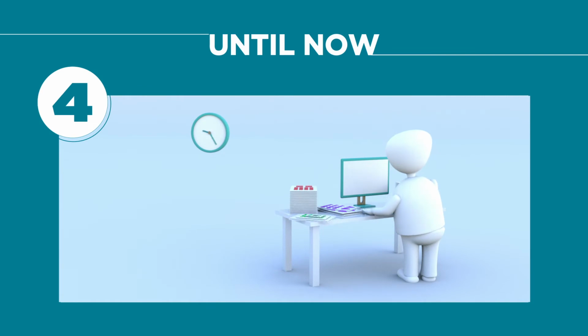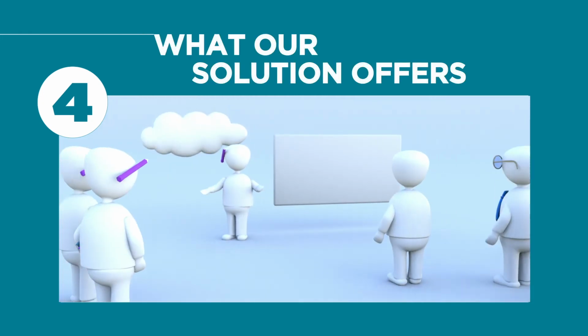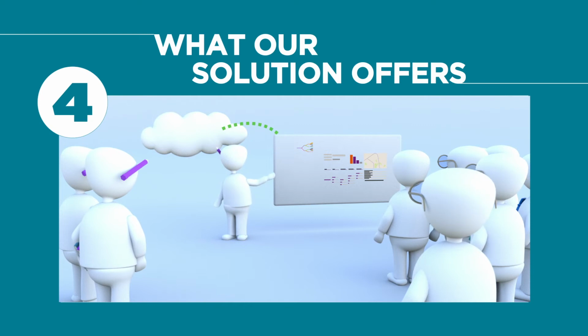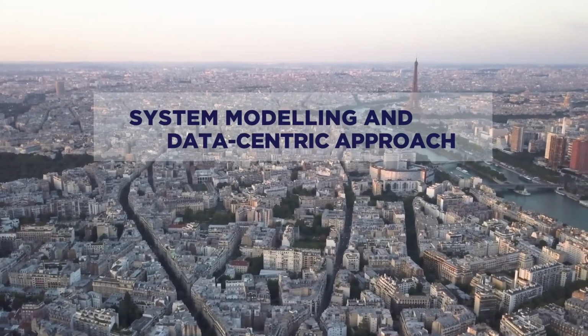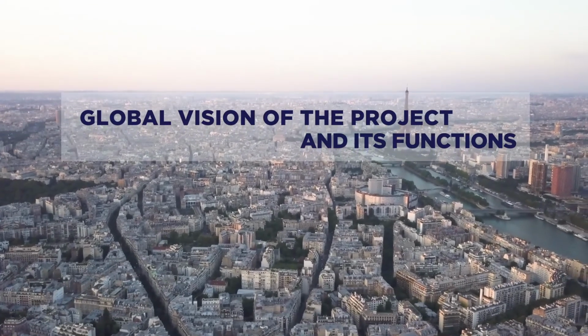Until now, the organization of project management meetings based on complex graphics required a lot of work. With our solution, graphical representations are more accessible, allowing easier animation of meetings on the database and a modeling of the processes. Thanks to our solution, which combines system modeling with a data-centric approach, we have a global vision of the project and its functions.